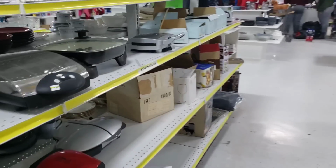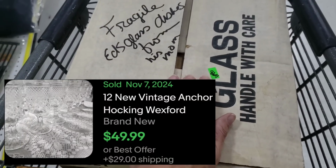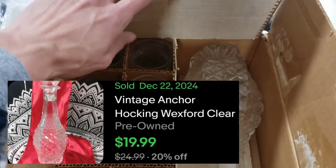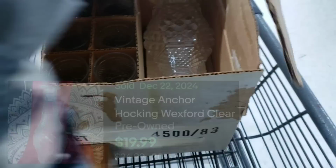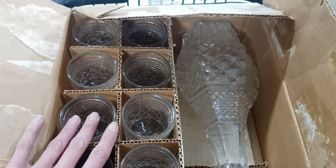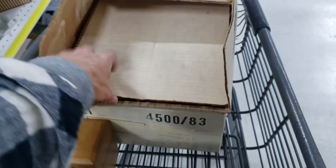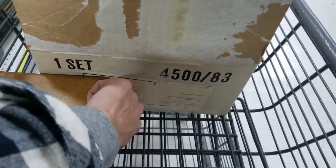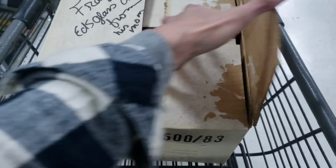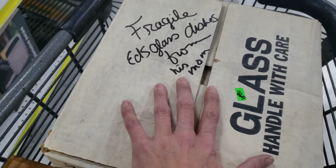You know what? I'm going to look up this Anchor Hocking real quick because it's still here. So hold on. All right. They have $11 on this. I kind of showed it to you guys last time we were here. It's the full set. It's the decanter, with the stopper in there, and then 8 matching glasses. I believe this is the Wexford pattern made by Anchor Hocking. It has the sticker down here that says Anchor Hocking, from when it was in the department store. And I noticed on the top of the box it says Fragile, Ed's glass dishes from his mom.